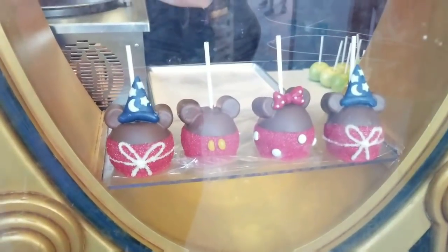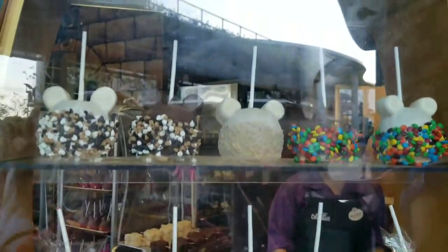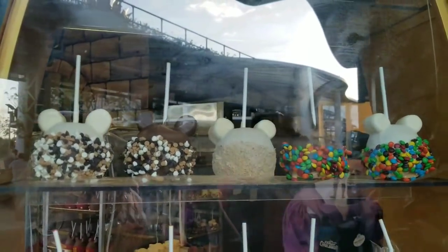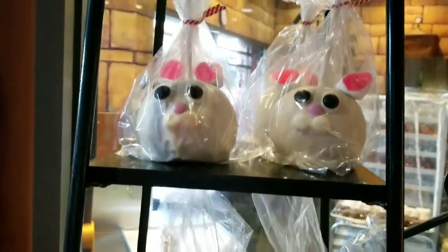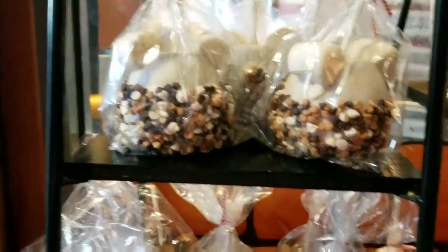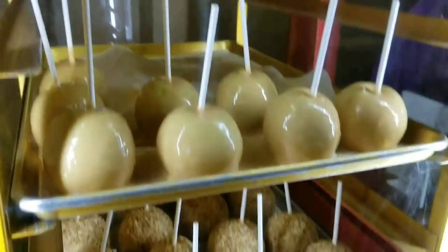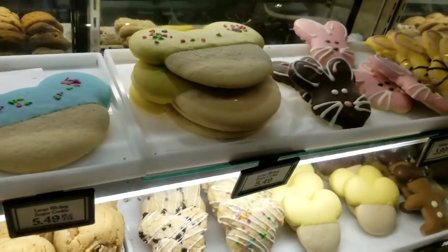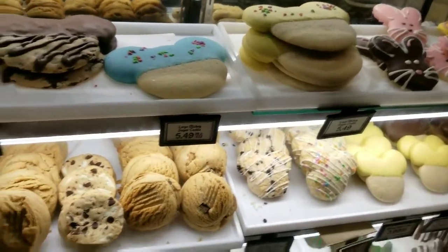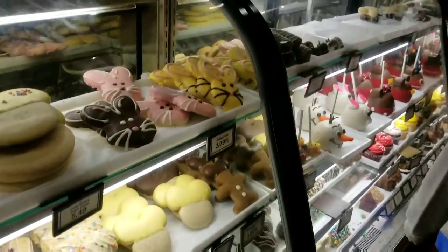All of these are caramel apples. Amazing. Let's see if I can go inside and take a little bit of video. Easter bunny apples. Super cute. The store is crazy packed right now. Yum, yum, yum. Cookies. Look at the Easter cookies. Holy cow. They're huge. They're bigger than my hand, literally. What?